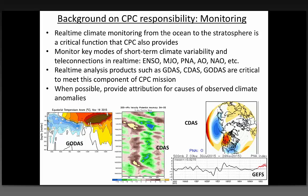And just what's shown there, just a few examples. For example, on the left, GODAS we use heavily with respect to El Nino, and we also have other information from CDAS and also GDAS, and the plot there on the right. The forecast, the red lines, are from the ensemble GFS. So there's a whole monitoring component as well.